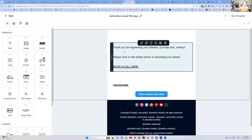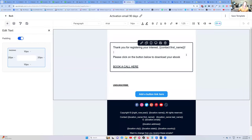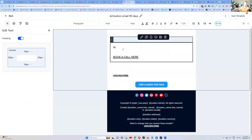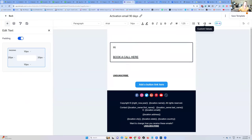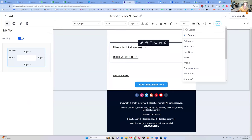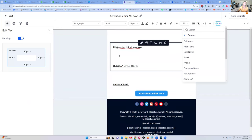This is going to give us our little build. And this is where you're going to pop in your 9-word question. Okay, so in here, it's just going to say, hi, and then we're going to put in our contact first name. Click in the box. See this little icon, it looks like a cursor hovering over a box. It's called custom values. Click on that and press contact first name. That's going to pre-fill the contact's first name for you.